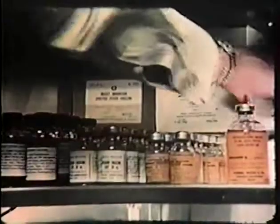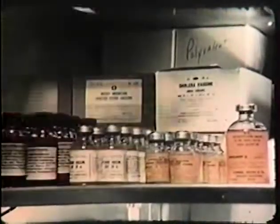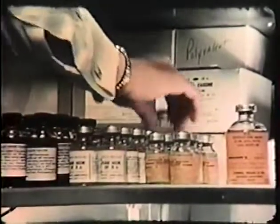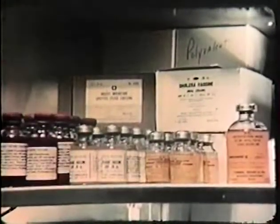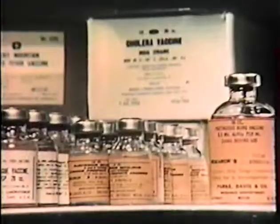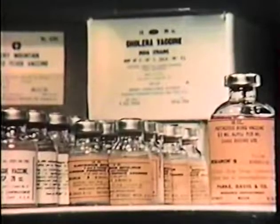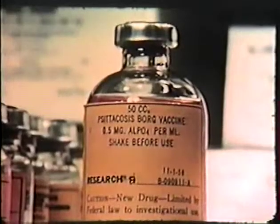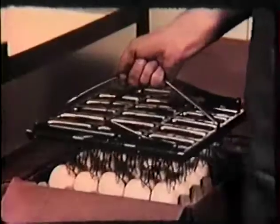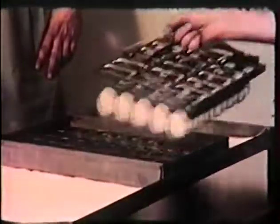To offset an airborne attack of dangerous organisms, vaccines are being studied for the prevention of a number of diseases. Vaccines are specially prepared solutions of organisms which help the body build immunity to infection. Some of the germ organisms used to make vaccines can be grown only in living tissue, such as fertile eggs.